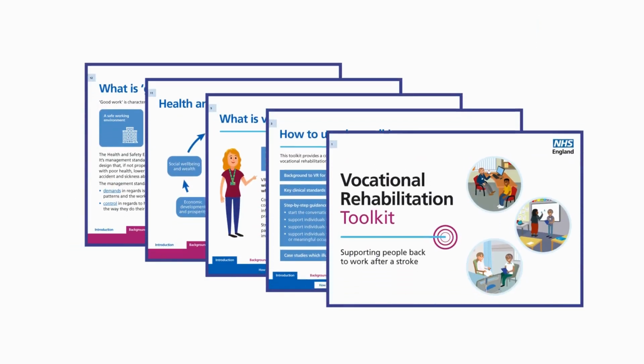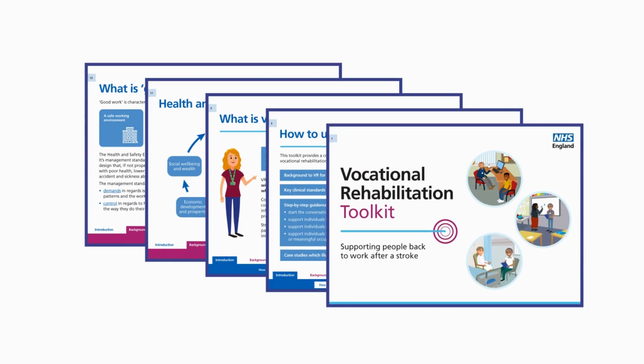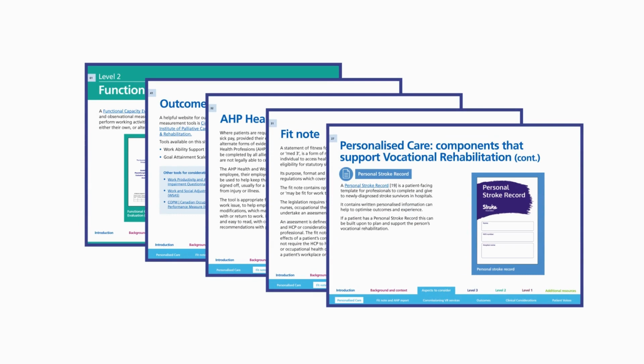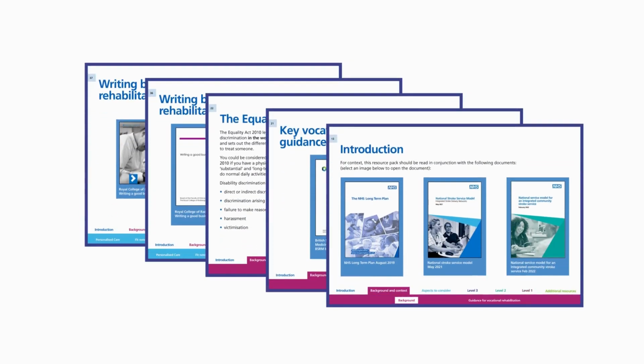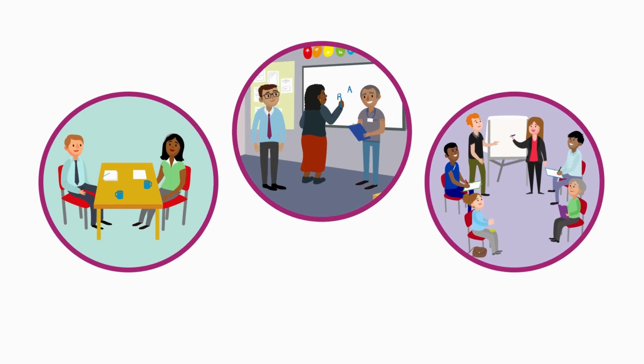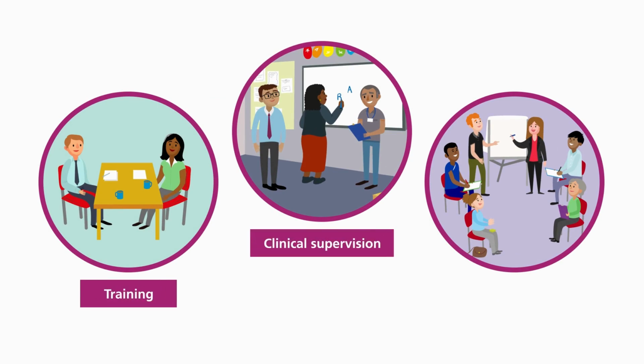The Vocational Rehabilitation Resources Toolkit contains further information about the model for stroke vocational rehabilitation, as well as templates to download and use, and key resources relating to each level. The toolkit is just one element of good vocational rehabilitation practice. You also need to consider training needs, clinical supervision, and communities of practice in order to support ongoing development of both staff and services.